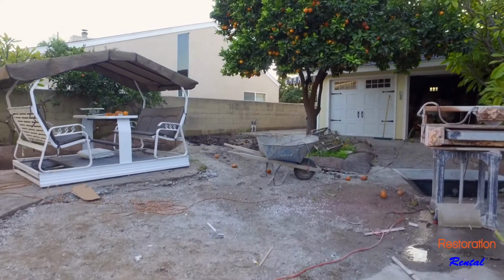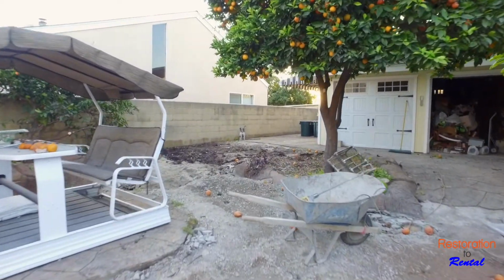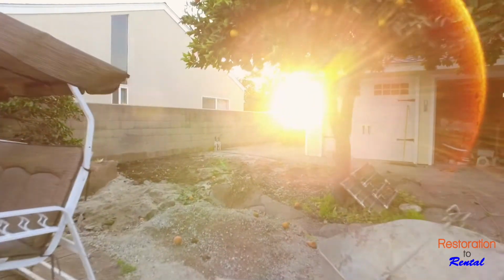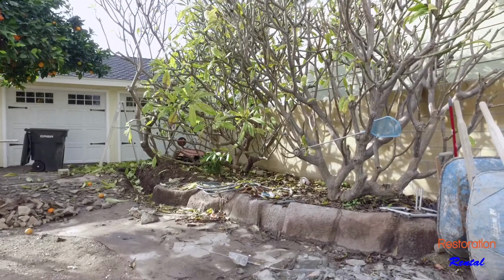Let's talk about the moat. Now, the moat has been filled in. We've done a lot of demo out here. We re-looked at our project and decided that the peninsula had to go so our concrete pour would be a lot cleaner. And then we had to demo some curbing over closer to the garages because you couldn't really pull a car into that area.